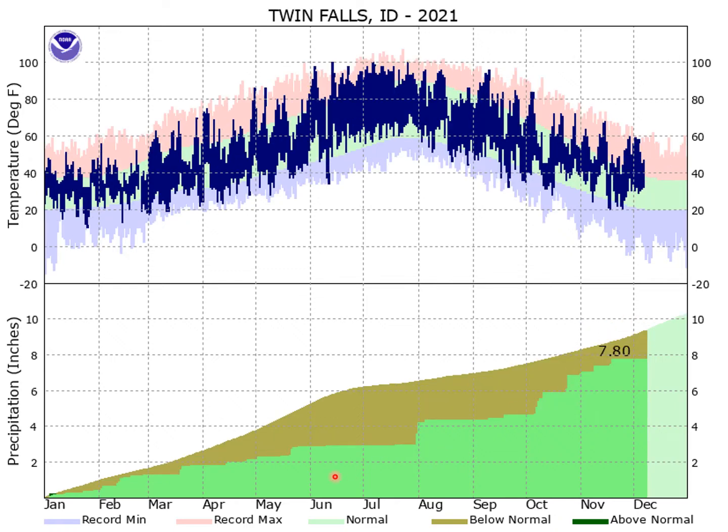We can look at the same thing for Twin Falls. Doesn't look as good as Idaho Falls. You can see pretty much since the beginning of the calendar year, they've been tracking below normal and just kind of fell way behind after that dry spring and very hot and dry summer. Again, that good monsoon push in the end of July, but too little, too late, and right now they're running below normal as far as precipitation goes.